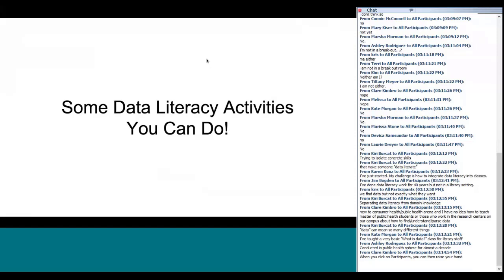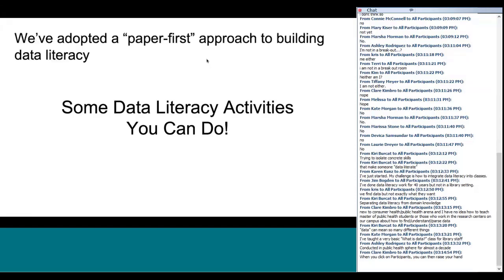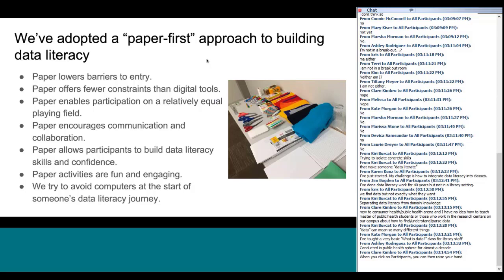So I'm going to run through some activities that you can do. We have adopted a paper-first approach to data literacy. When we first started doing this work, let me back up. When we first launched the Open Data Portal, which was making a lot more data publicly accessible, we were holding user groups with community members. And what we heard was that it's great that this data is available, but we need more support using it. We need help. So we partnered with the library to create a Data 101 toolkit and a training session series.